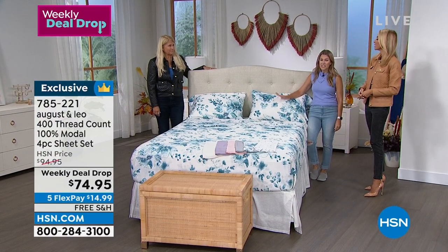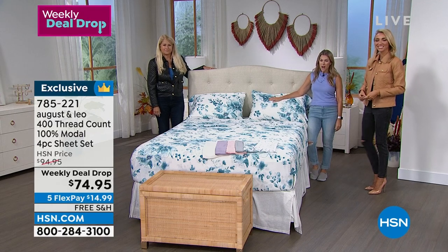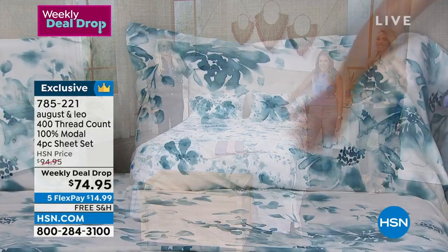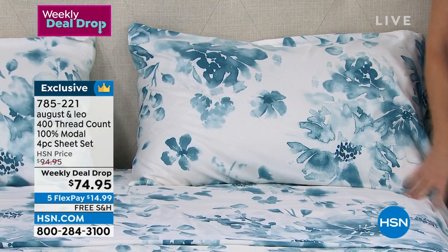I agree, exactly, and at a fantastic value, which will go up if there are any left. So choose your color, choose your size, and we'll send it out to you with free shipping and handling. Aqua Floral is most popular.